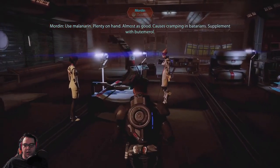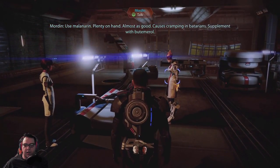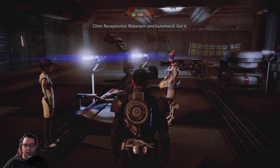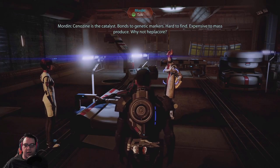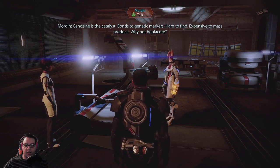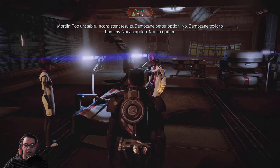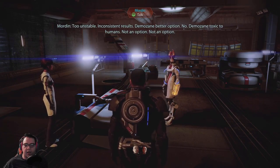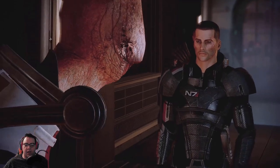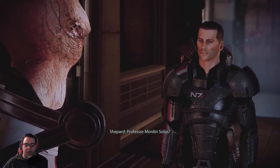Plenty on hand. Almost as good. Causes cramping in Batarians. Supplement with butemerol. Cenazine is the catalyst. Bonds to genetic markers. Hard to find. Expensive to mass produce. Why not heplochor? Too unstable. Inconsistent results. Demazine better option. No, no, no. Demazine toxic to humans. Not an option. Professor Mordin Solus?